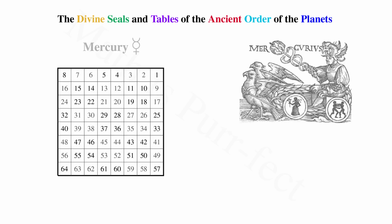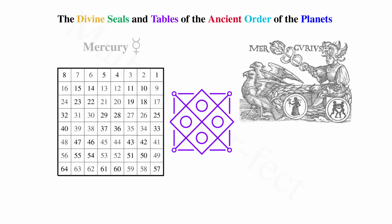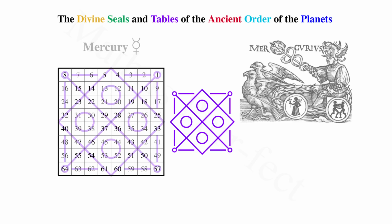Now let's consider the shape of the character of Mercury and superimpose that over our square. This shape has both rotational and reflectional symmetry. To illustrate this, let's take 3 segments of the sigil that are not flanked by terminal circles, seen here by the pink circle and both green and orange line segments. I'm going to temporarily erase the other numbers so you understand the process by which the final square is achieved.